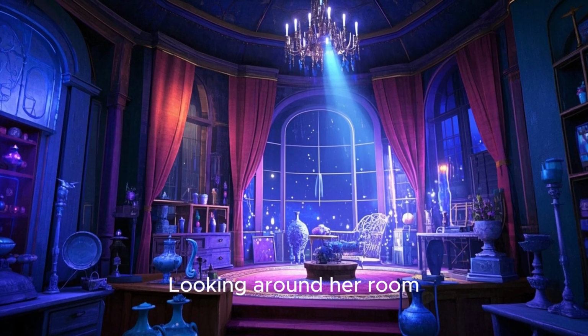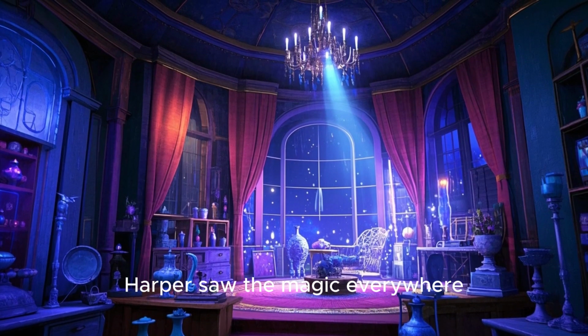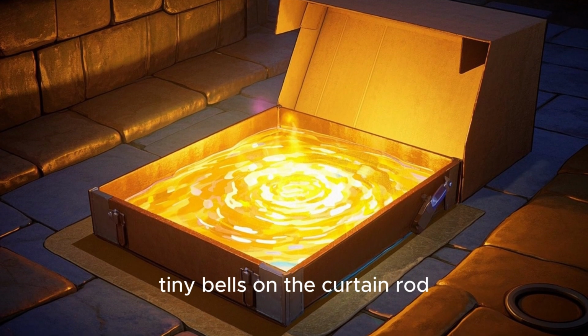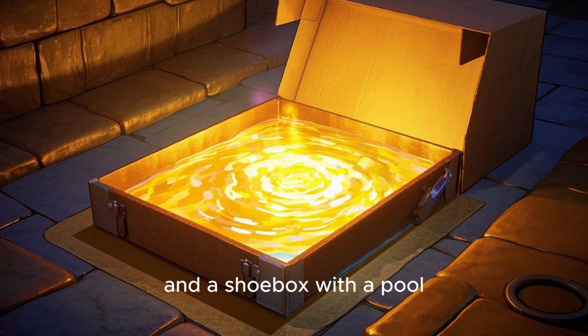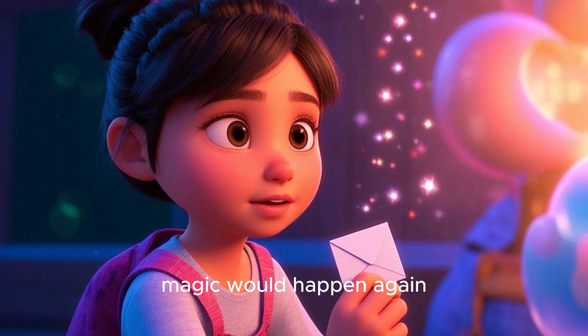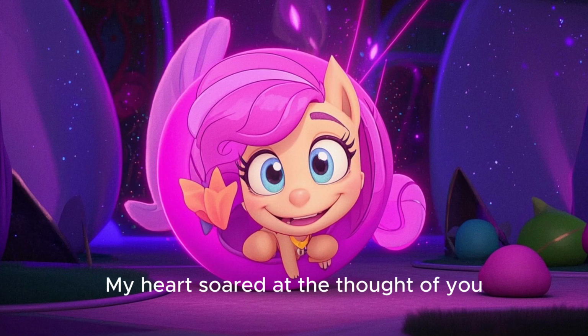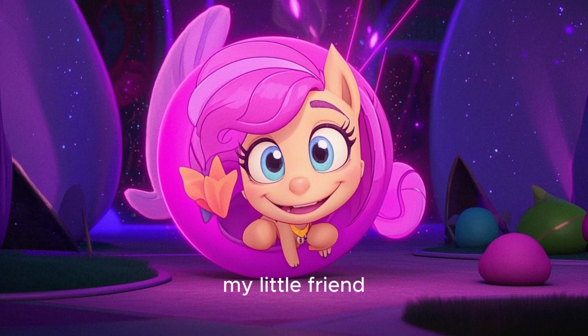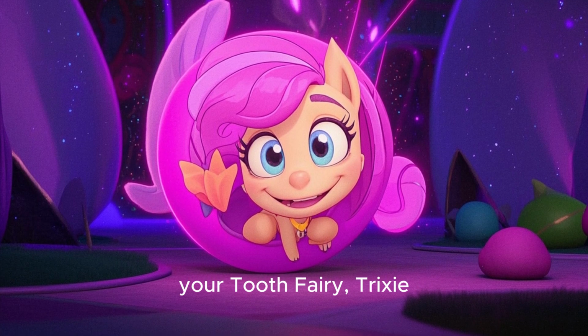Looking around her room, Harper saw the magic everywhere. There were dragonflies by the window, tiny bells on the curtain rod, and a showbox with a pool. Harper knew that if she believed hard enough, magic would happen again. My heart soared at the thought of you, my little friend. Until we meet again, your Tooth Fairy, Trixie.